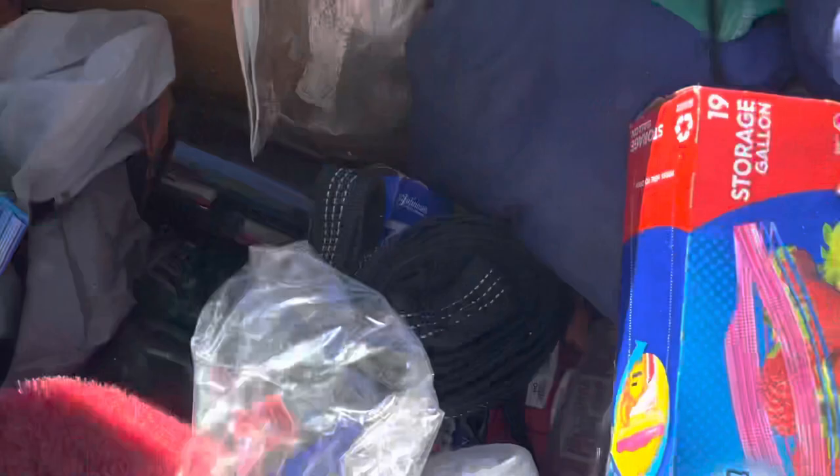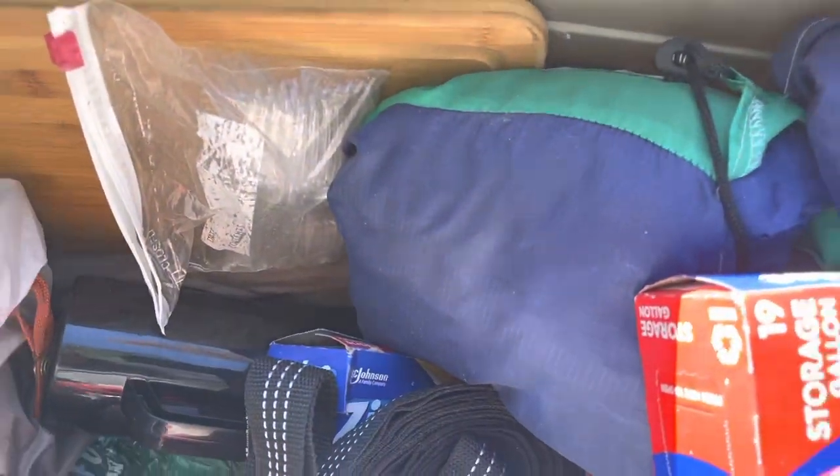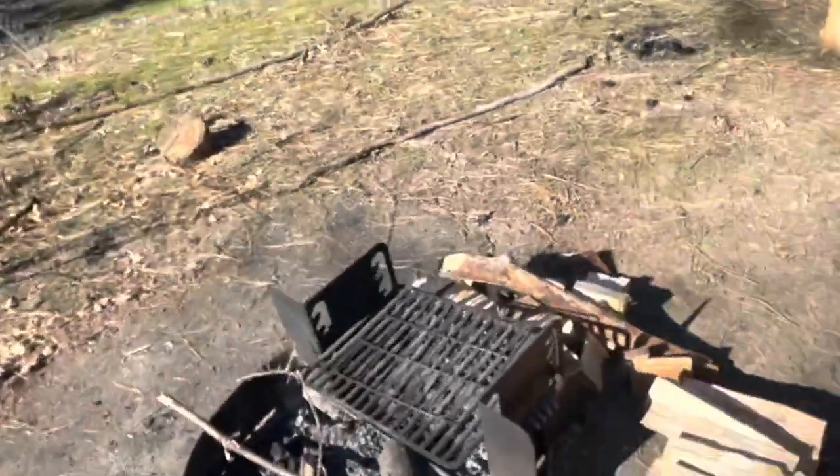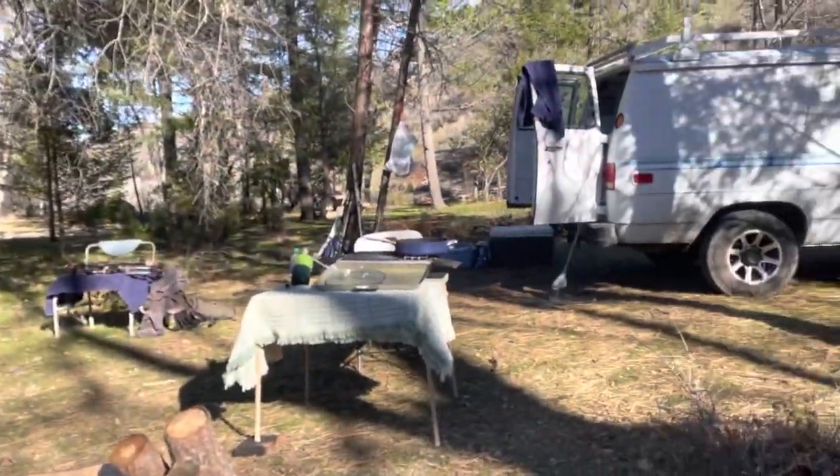Let me camp. This is assorted camping equipment. There's a blind. I got my hammock in here. I got another tent that I'm actually going to get rid of, cutting boards, just utensils and junk. I always keep a bin full of dry goods. Pretty basic camp. Right there.